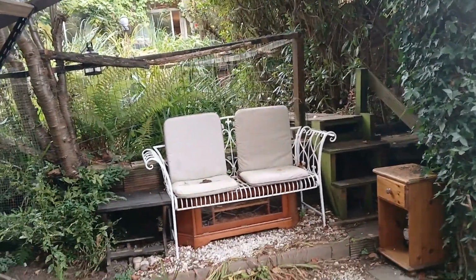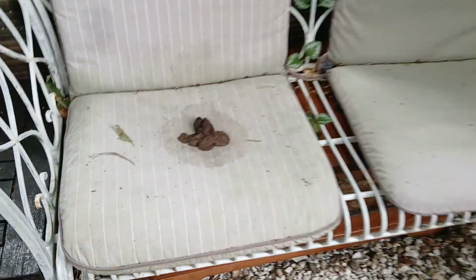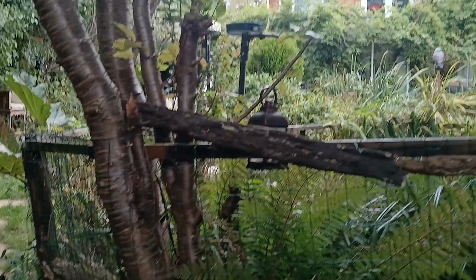This morning, when I was just checking things out, yes, this will fill up. I found that I think it was a fox. Normally we worry about pigeons, so yes, look at that mess there. Now, the cameras aren't all working, but my suspicion is it was a fox. Yeah, so this is coming along very nicely.